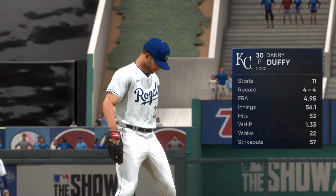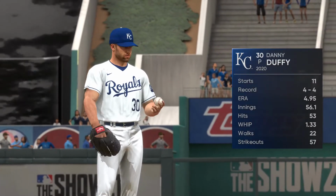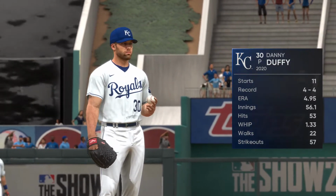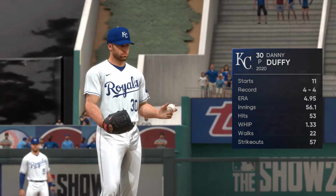Dan Plesac, what's the word on him? Hey, you don't see a lot of guys that have 5 pitches, right? Sometimes it's hard to master even 2 or 3. But if you can master 5 like he has, he'll be in pretty good shape.